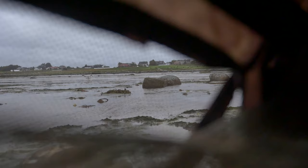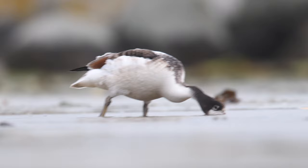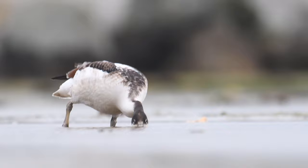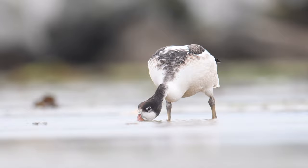Birds flying over my head all the time. There are some shelduck ducklings just outside my window. They are not aware of the hide. That is so cool. The adult shelduck is really, really beautiful, but I cannot see them, only these ducklings. So cool to watch them.